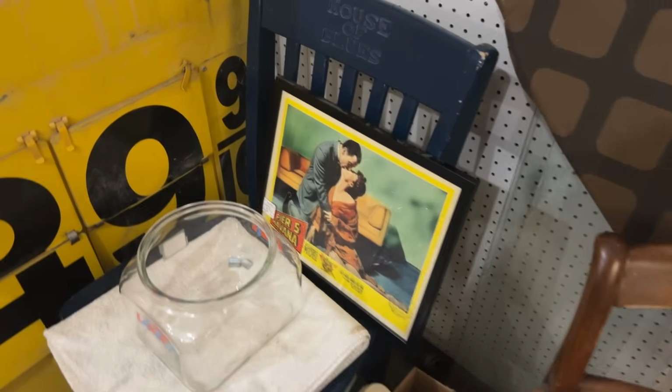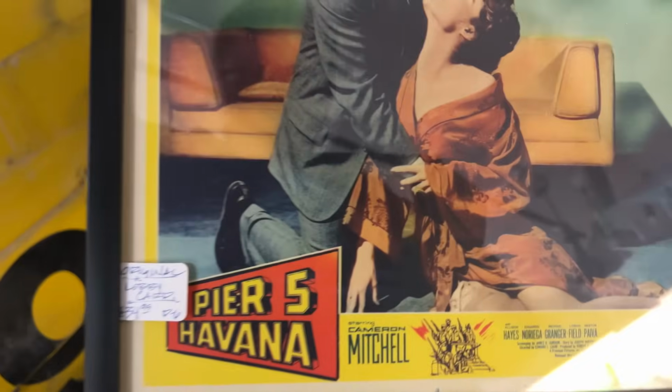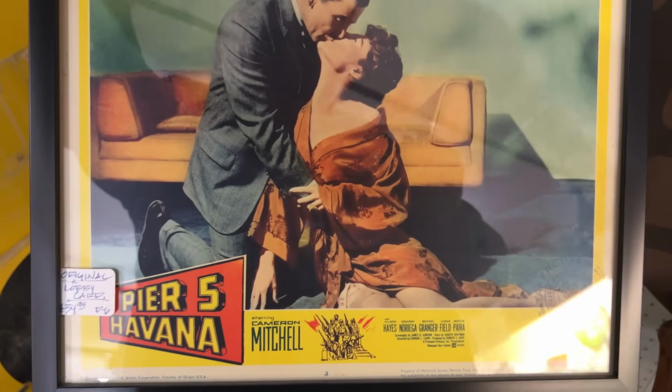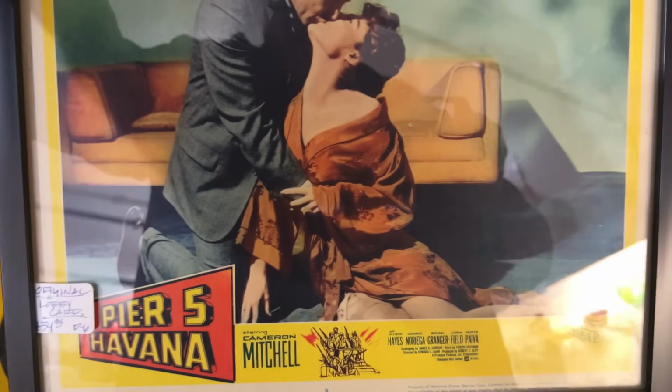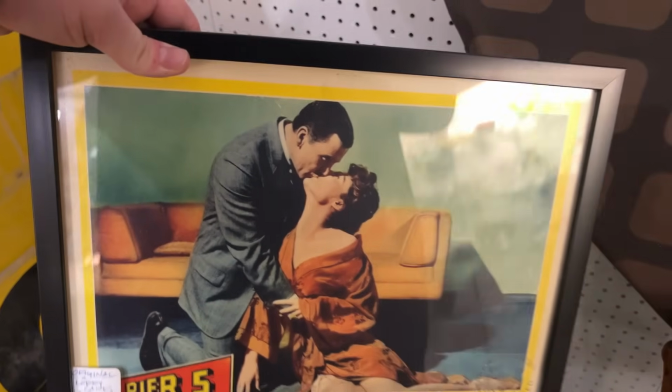Just keep on finding lobby cards. Remember, we've been talking about them over recent videos. This one is $35. It is Pier 5 Havana, starring Cameron Mitchell, and it's got an original motion picture code approved stamp on it. And as we've learned and talked about, you can see right there 59/248, which means it's from 1959, and it was the 248th release of that year. I love lobby cards.